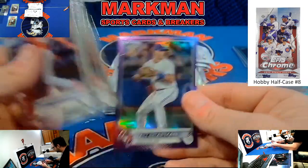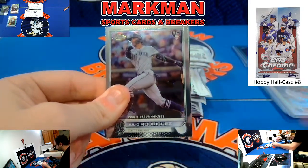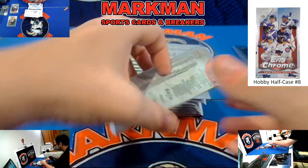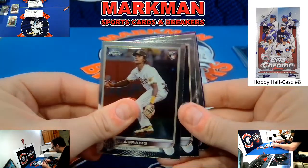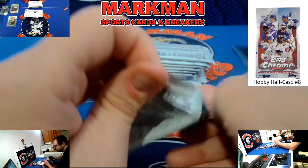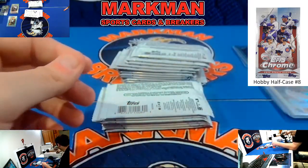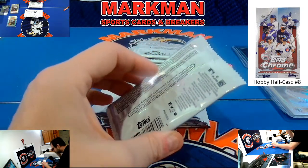Muzziotti, Brujan. Julio debut, George Kirby, Bobby Witt, Alec Thomas. Wow, good pack. CJ Abrams, Alex Faedo, Jose Miranda. Suzuki, Starling Marte, Mets. Still looking for our final hit. What was the purple? Steven Matz. Matz, remember, it was Matz for the Mets for the longest time.